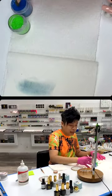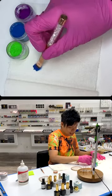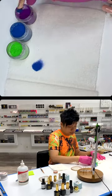And then I'm going to mix a blue and a purple together. This is so organized. I'm loving this. Okay, a little more purple.